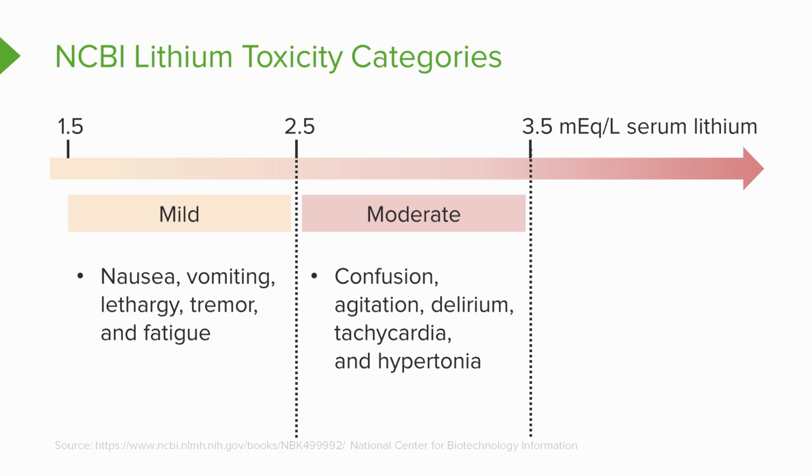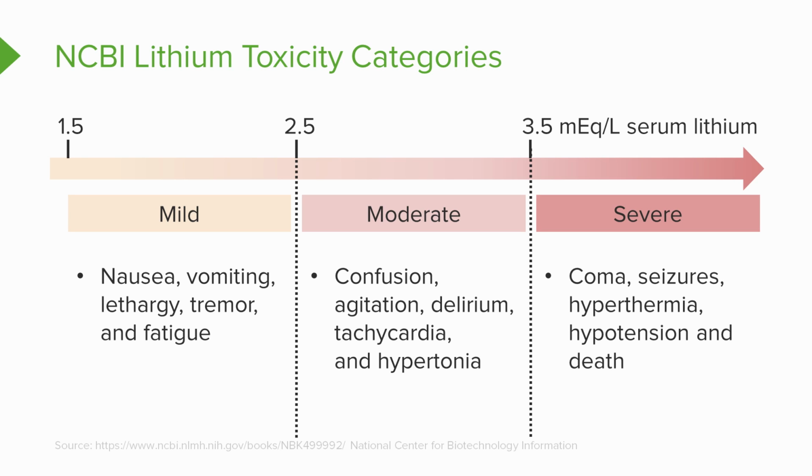Now, moderate signs of toxicity, patient starts to be confused, they're agitated, they start to show you signs of delirium, their heart rate may be fast, and they might have this hypertonia. So we've gone from mild, GI, not feeling good, a little bit shaky, to now we're starting to show some real CNS symptoms. They're confused, they're agitated or delirious, they're not acting like themselves, their heart beats fast, things are getting kind of agitated. Now, greater than that is severe. It can end up in coma, seizures, hyperthermia, and low blood pressure. This could end in death.